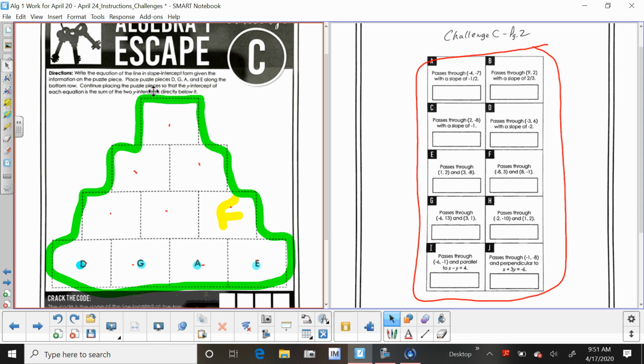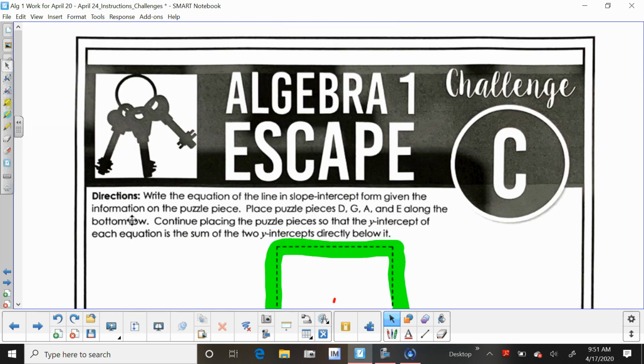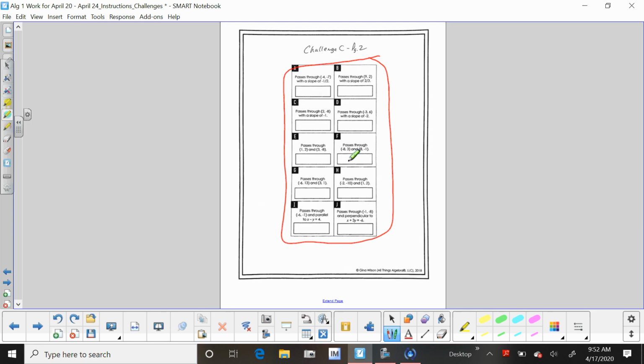Continue placing the puzzle pieces so that the y-intercept of the equation is the sum of the two y-intercepts directly below it. So what that means is, the first thing you're probably going to need to do here is find the equations of all, how many are there? 2, 4, 6, 8, 10 here. So you're going to find the equations of all 10 lines here. Okay? And again, on a separate sheet of paper, show all your work. So you find the equations of those lines.